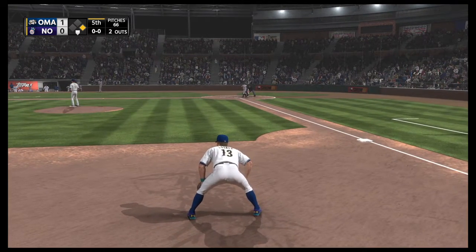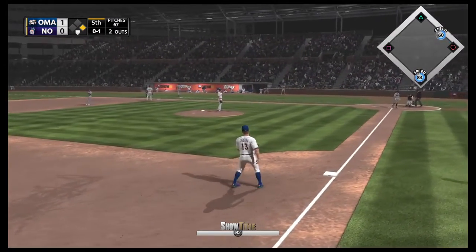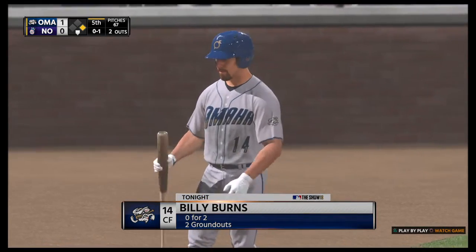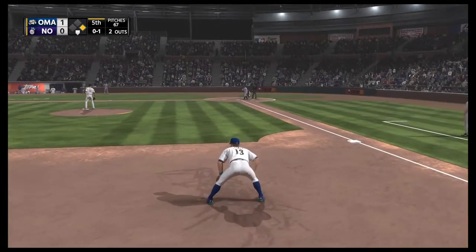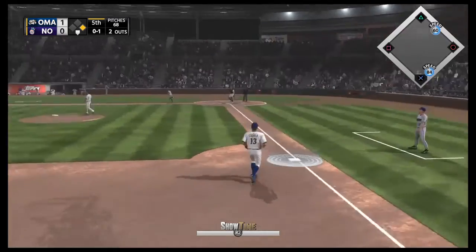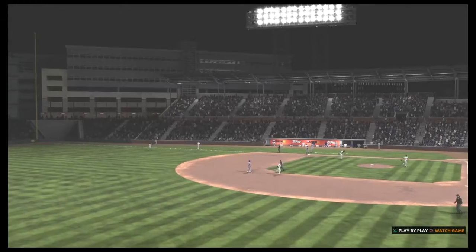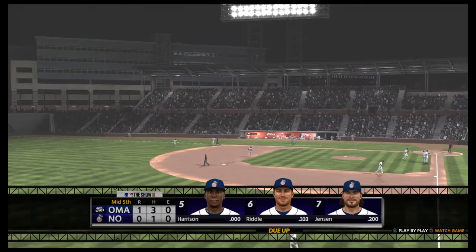Center fielder number 14. In now, Billy Burns. No balls and a strike to count. 0 for 2 for him to this point. Popped him up. Diaz has got it, and the side is retired. So they pick up a run on 2 hits, no errors, and a man left. Last half of the 5th coming up. Omaha leads this one 1-0.